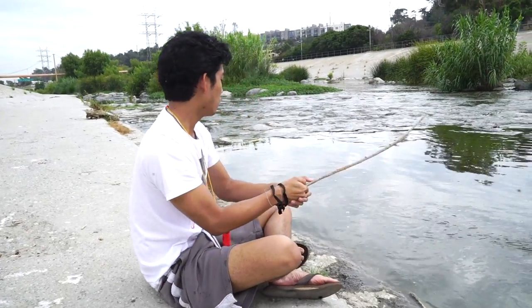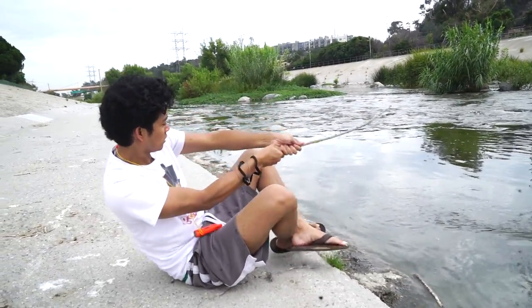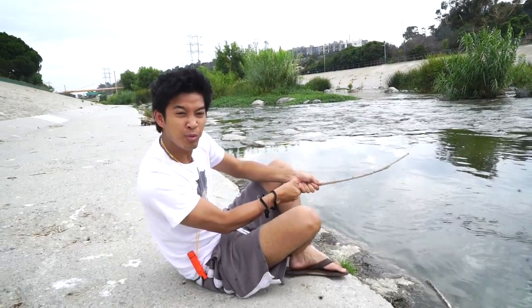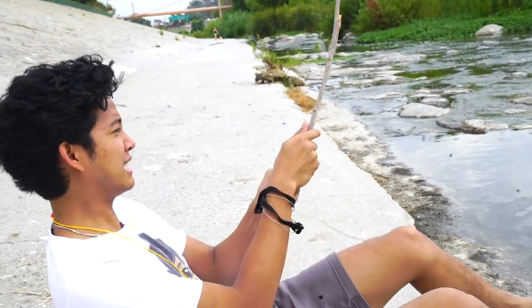Fishing! Oh, I think I got something, guys. Okay, we just gotta pull real tight here. Oh, something is pulling this. I'm gonna get you.